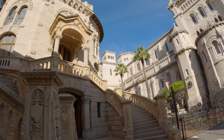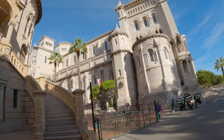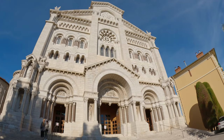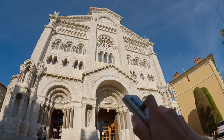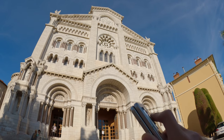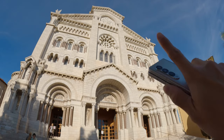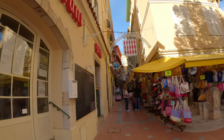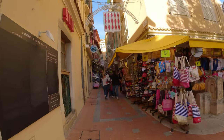It looks like some sort of cathedral. Cool, it is a cathedral. And it's also a very beautiful one. I love the design, the architecture. This narrow alleyway looks interesting. Let's check it out.